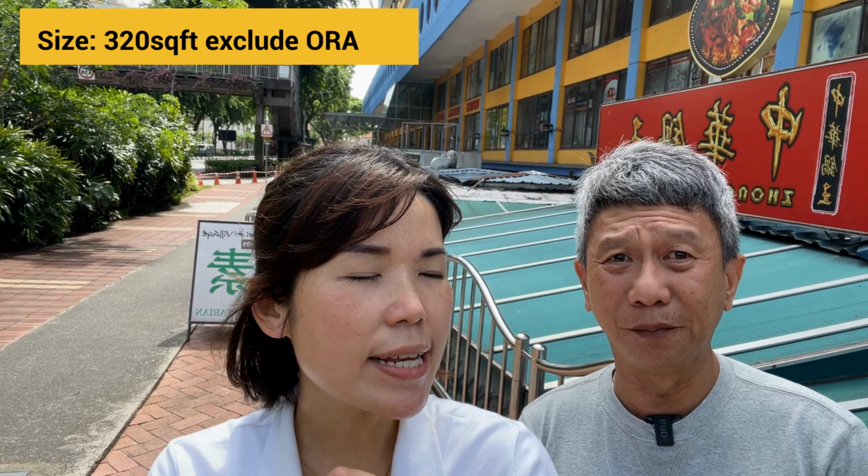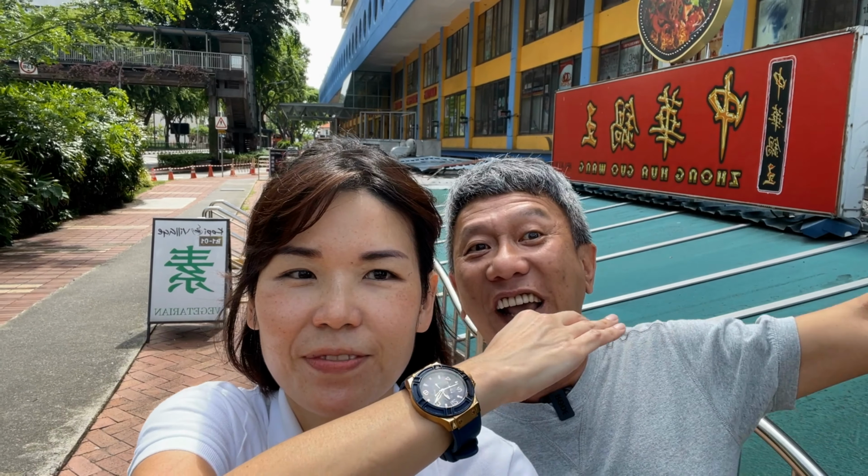So is this ORA space part of the sale? No, the ORA space, the landlord rents from the management, but the landlord has created a very nice shelter just behind me, you see? A very nice shelter, and we have a space of about 800 square feet so that we can allow more seating space for the tenant to do business.